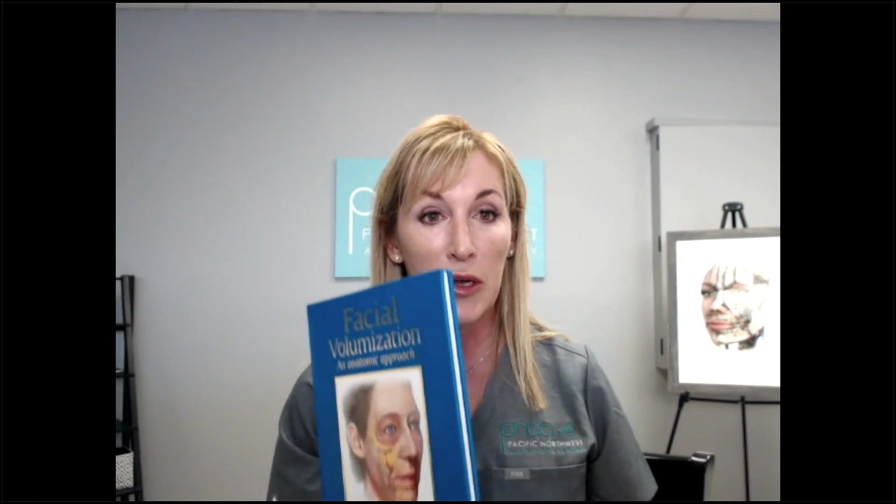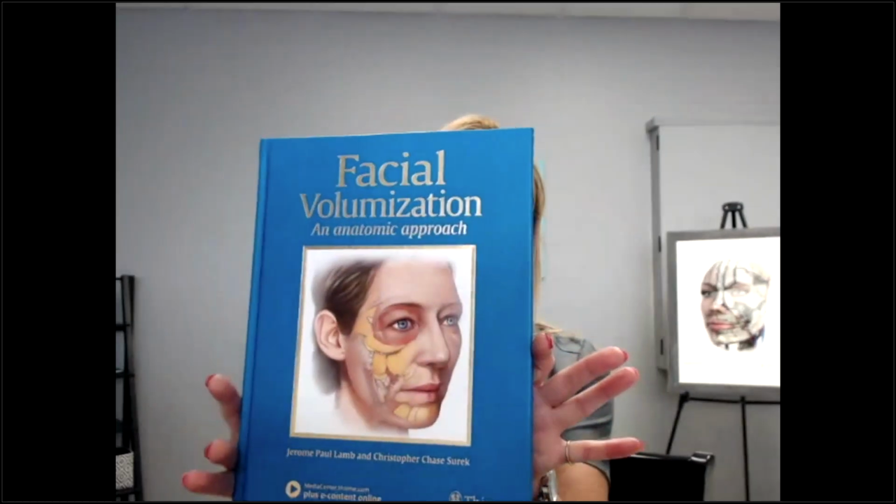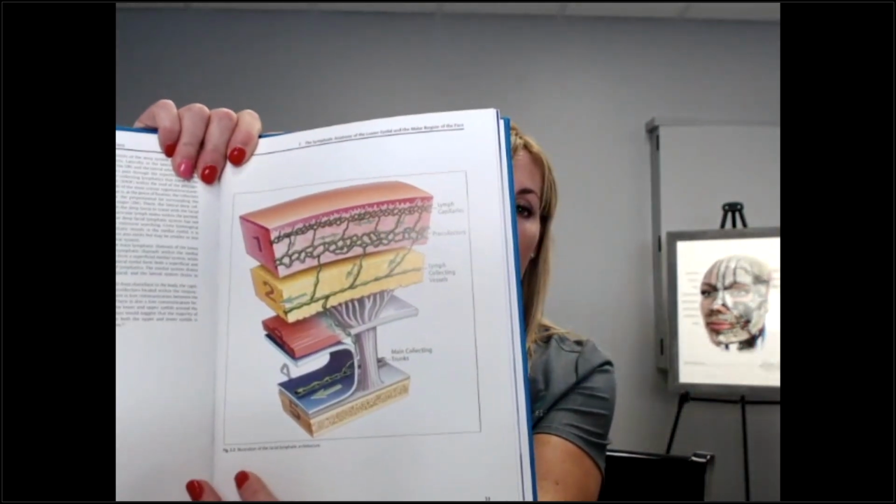So always know that it always comes back to anatomy. Dr. Chris Surek is one of the authors of this facial volumization book that every injector should have. If you don't, go on to Amazon and order it today. It's called Facial Volumization, an Anatomic Approach. It's full of really great illustrations of the anatomy, and it's got a lot of links that will take you to even more beneficial resources on the internet.